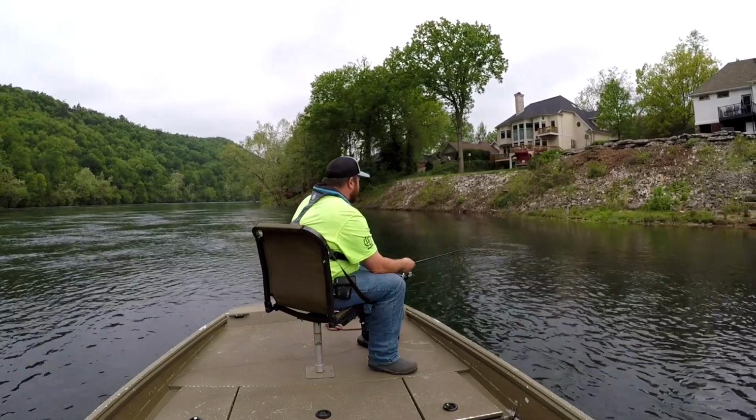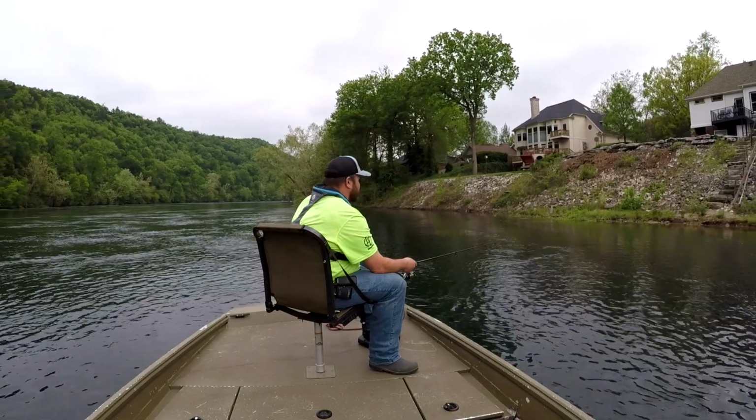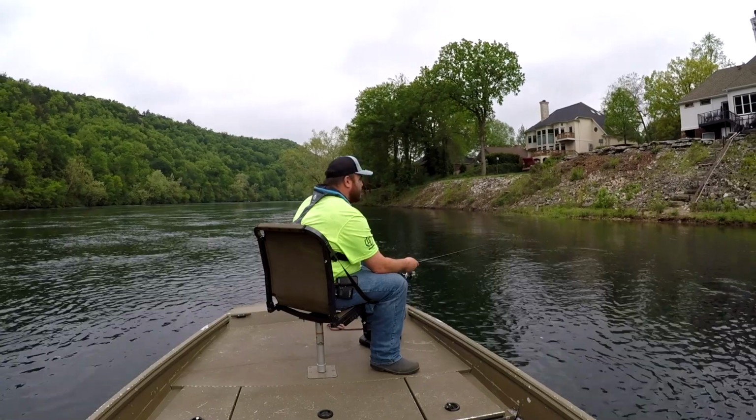It's about 2:45 in the afternoon right now, but it is real cloudy and about 70 degrees, maybe 68.